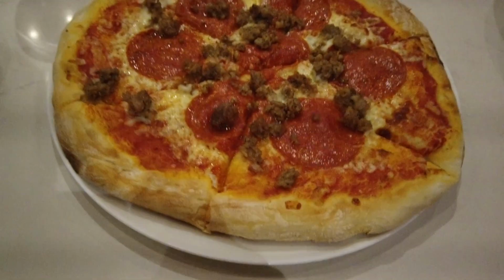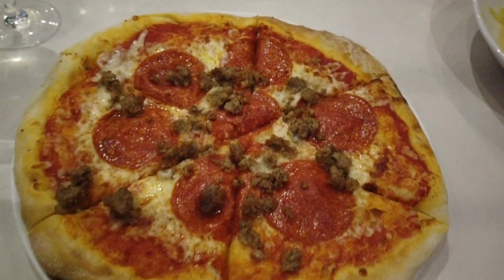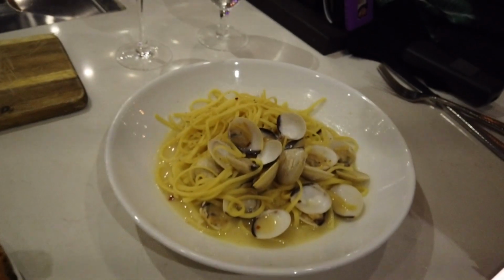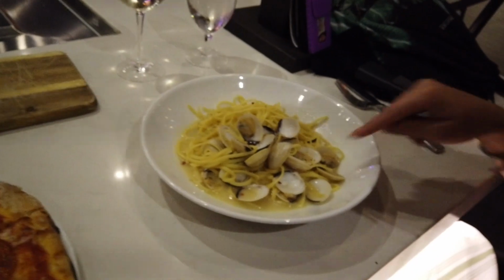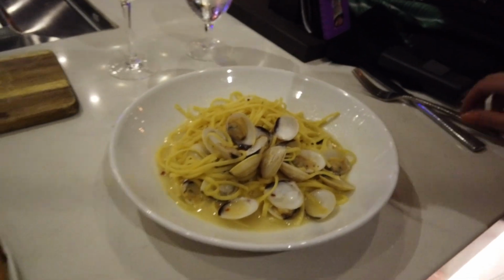Okay, so the food just arrived. I got the Italian sausage and pepperoni pizza that actually came out of the wood-fired oven that they have back there. Perfect. Thank you so much. And then Nicole got the linguine and clams. Is that a lemon butter sauce? I think it's just a white wine sauce, and then there's red pepper flakes in there. So we're about to dig in, and we'll let you know how it is.